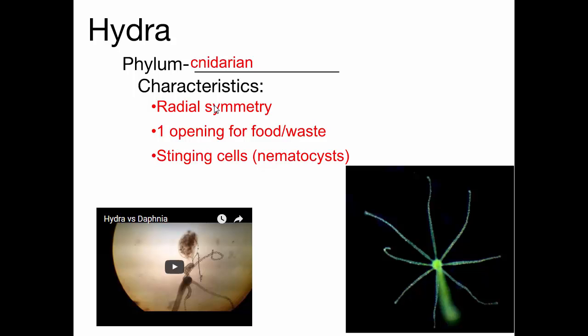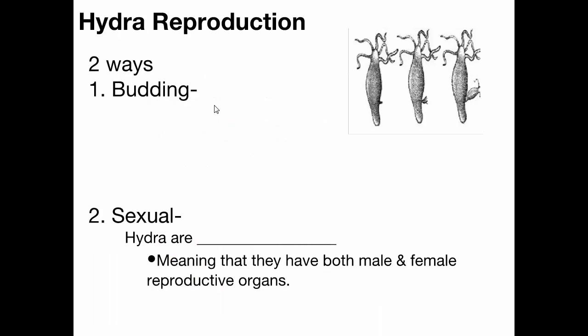Hydra can reproduce both sexually and asexually. One way they reproduce is through budding. In budding, basically a new Hydra starts growing out of the side of the adult Hydra, like this. Eventually it breaks off, floats away, and becomes its own Hydra. It's just a small section of Hydra that grows and then falls off. So that's obviously asexual reproduction. It's a clone of the adult.